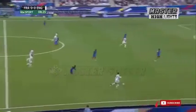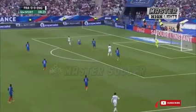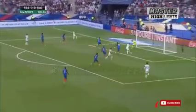Intercepted by Dyer. Oxlade-Chamberlain into the path of Ali. Sterling is in space. If Ali can connect with him, he does. Raheem Sterling has support here from Ryan Bertrand. It's into Harry Kane, and England lead in Paris.